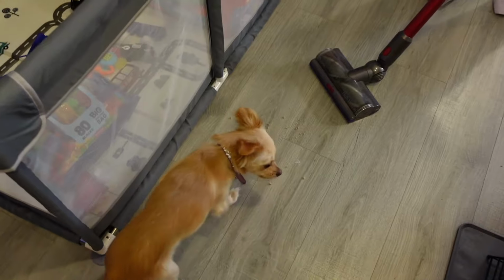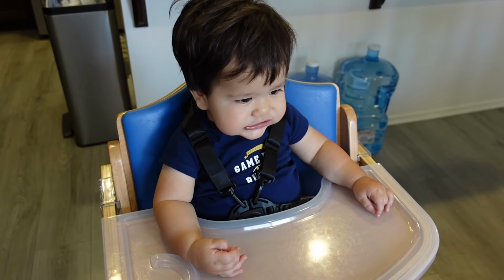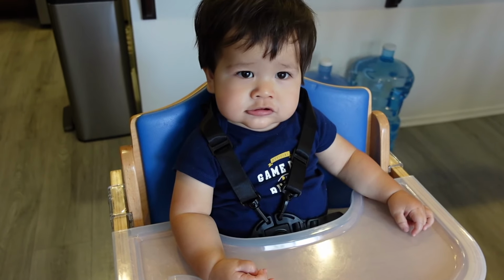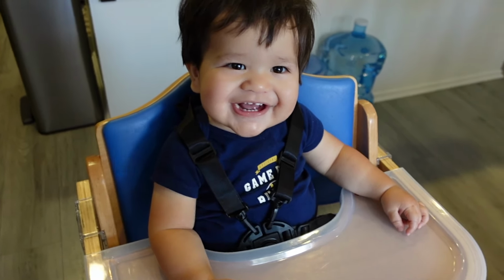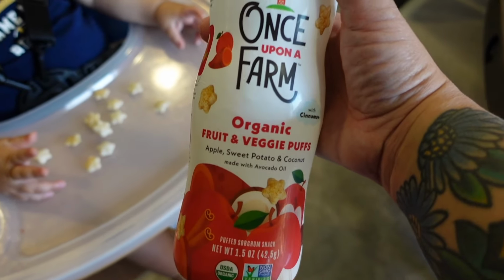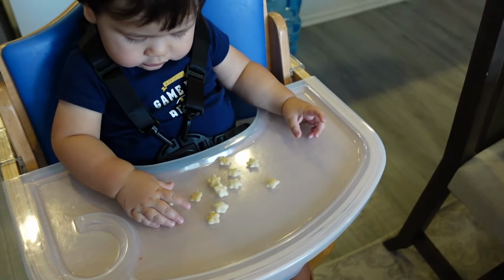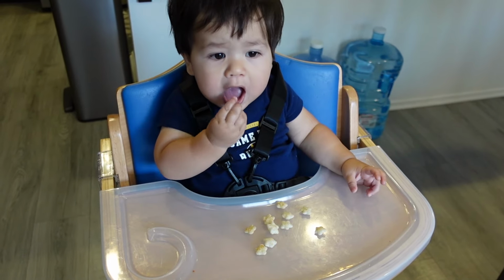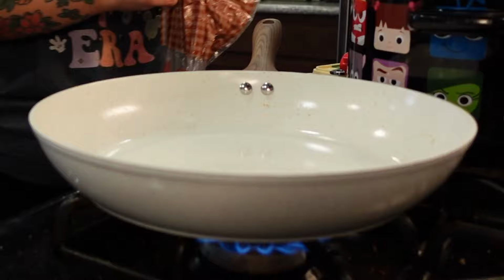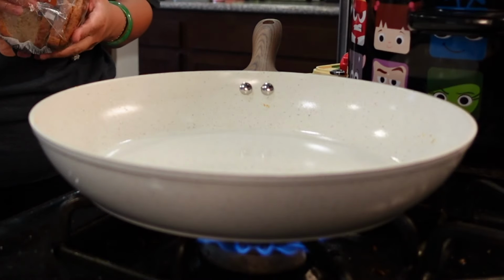So Callie, that's enough. So this cutie just woke up from his nap. It is 12:30, so it's lunchtime. Are you hungry? Yeah. I just gave him a little appetizer, just some of these fruit and veggie puffs. So he's gonna snack on that while I make him lunch. And today he's gonna have grilled cheese. Nothing fancy, just your standard grilled cheese.